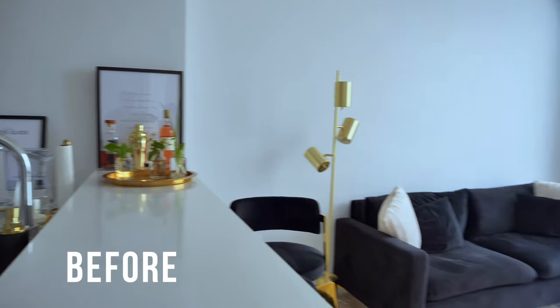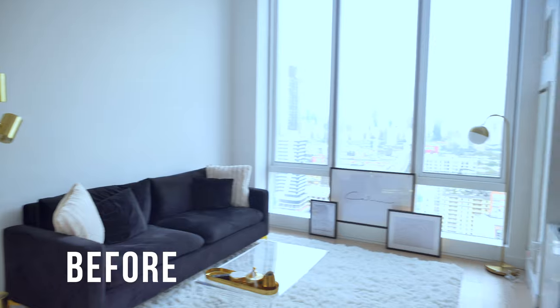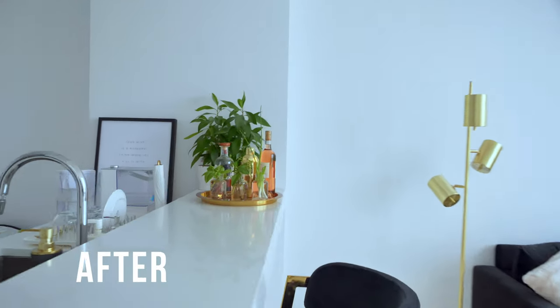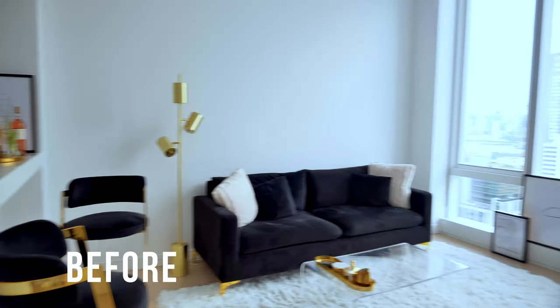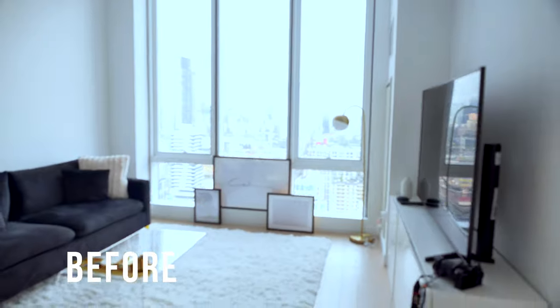I loved the transformation when I first came into the apartment. I was really surprised at how the plants didn't overwhelm the space, and it really still felt open, but added touches of color and life to the environment.